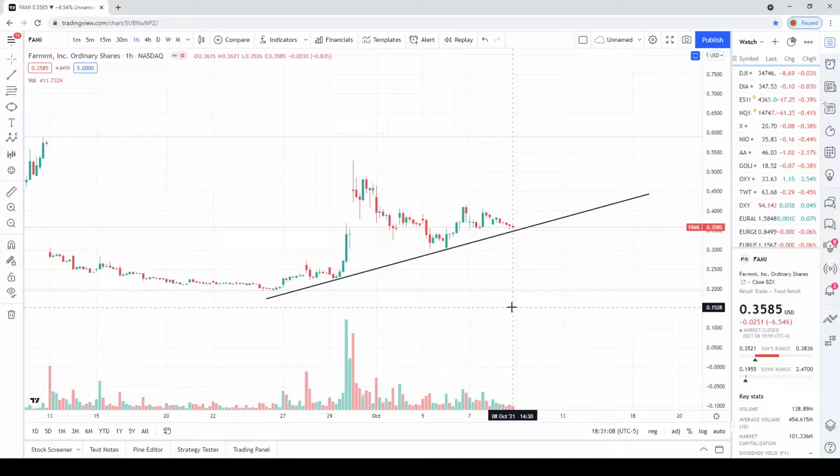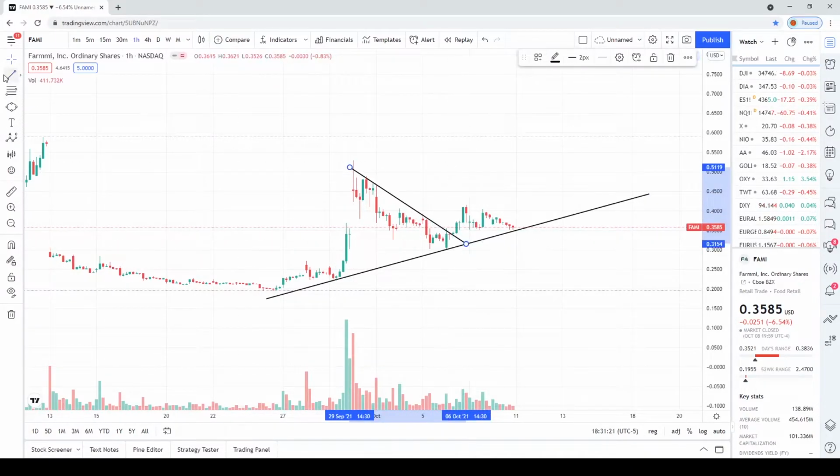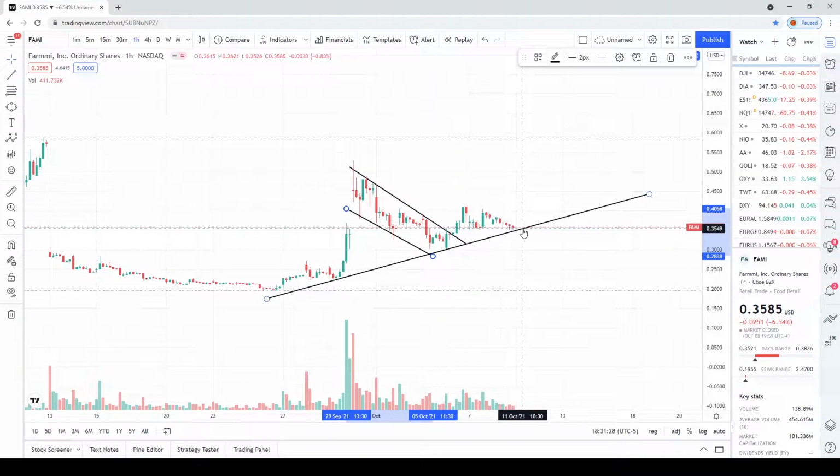So I'm going to go over what I think will happen in the short term first, then I'll go over the long term price prediction. But as you can see on the 1 hour time frame, we are holding a nice trend line support, and we did have a bull flag right into that trending support, and we did have a break on Wednesday. We broke up and now we're kind of just going sideways.